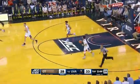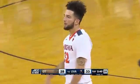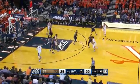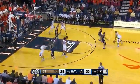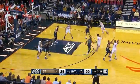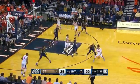Boy, Isaiah Wilkins is so improved, Jason. Just the versatility of his game, both ends really. Think about the front court players that have played that position. You have Akil Mitchell, obviously last year with Gill. These guys get better as they're in this system. Isaiah Wilkins, just another one doing it on both ends there with the block.